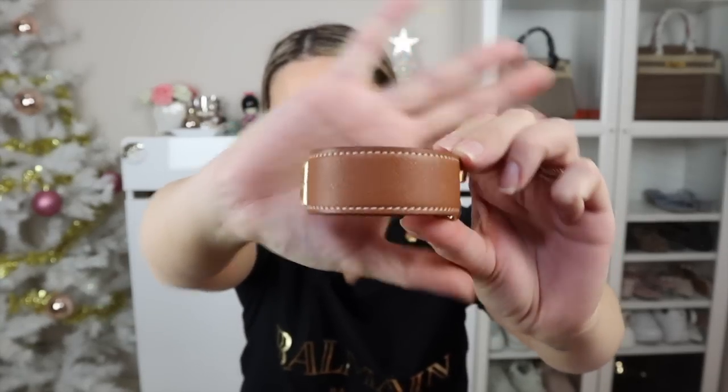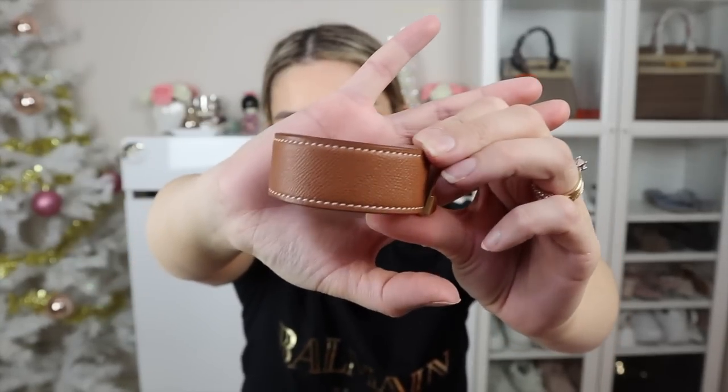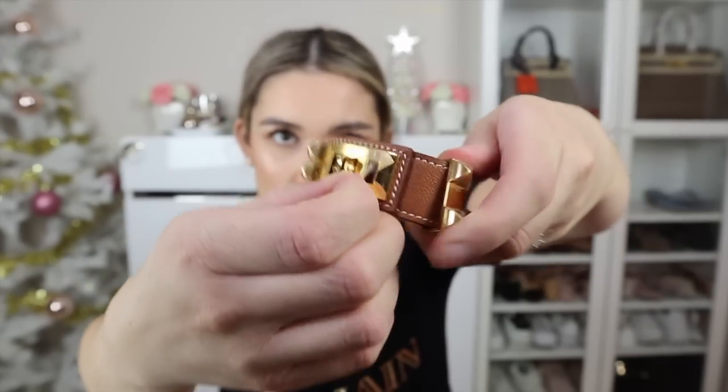That's why it doesn't look so big on my wrist, because it's only just the one hardware detailing, whereas the CDC has a lot more going on. So this is in a T2 size. The color is gold, which is the classic Hermès gold, and the leather is Epsom. I have no problem with Epsom leather on shoes and small leather goods and bracelets. It's more so in bags, where there's a bigger surface area, that I tend to scratch Epsom leather quite easily. So let's just go ahead and peel this off.